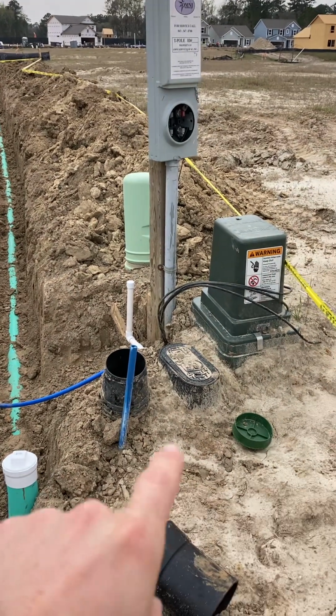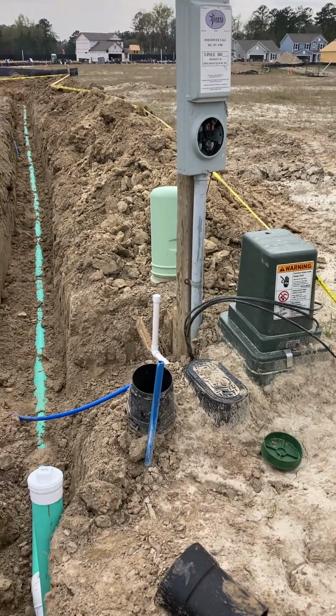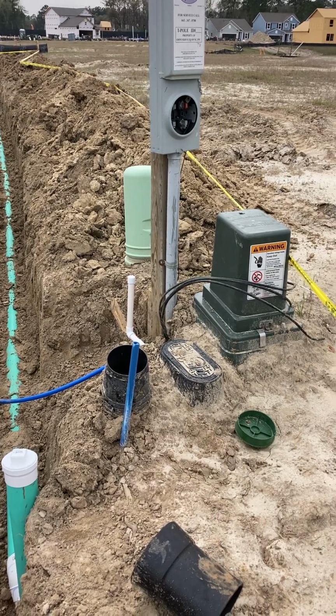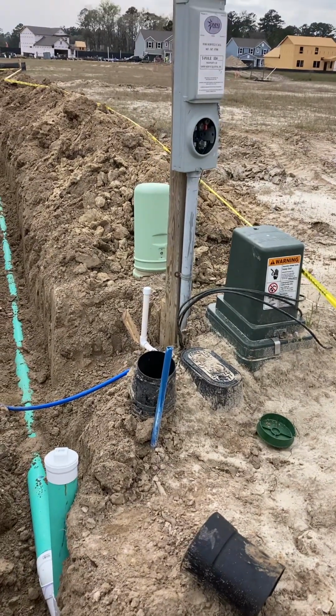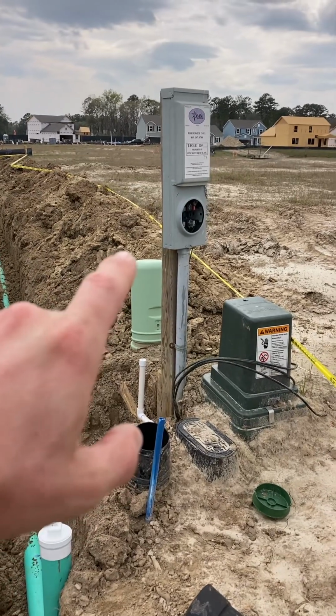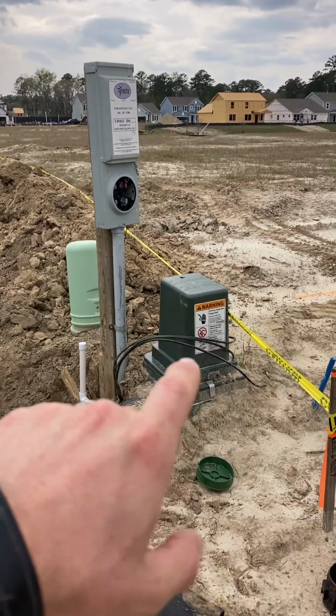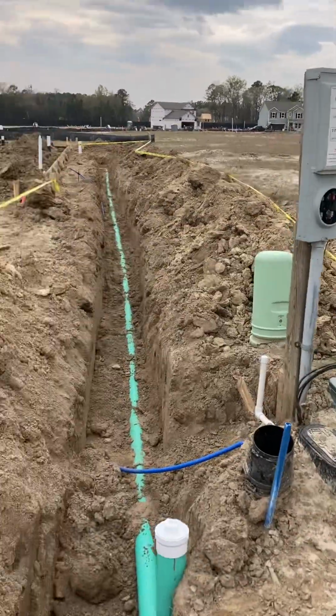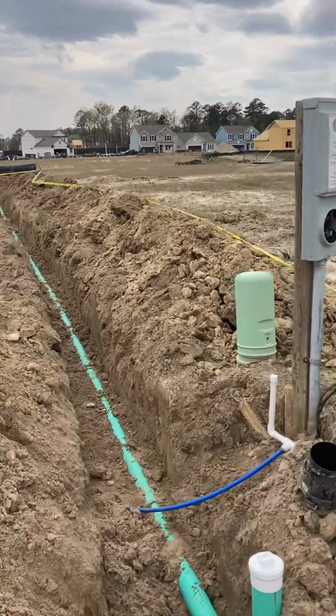Another big thing is we got your water meter installed. That is something that we have no control over, really. So we try to get that done as quickly as we possibly can. And if we pass our temporary electric inspection, we'll be able to connect to the electric pedestal right here. They'll put a meter on that, and then our trades will have the ability to plug in right there and power their tools.